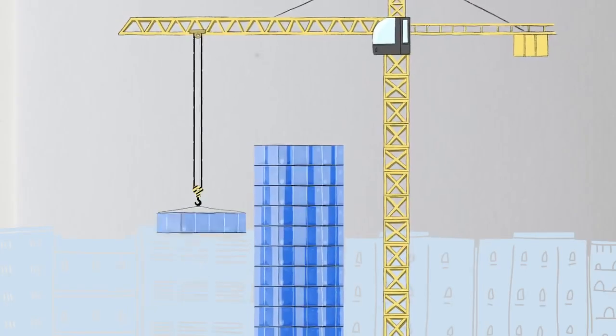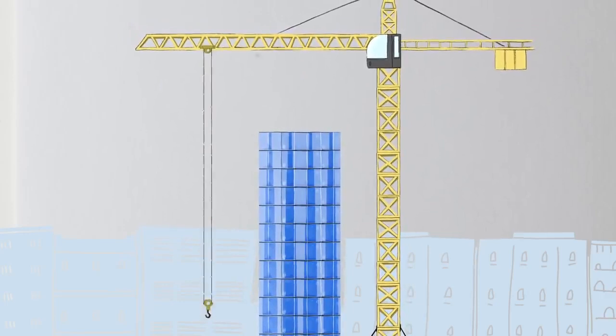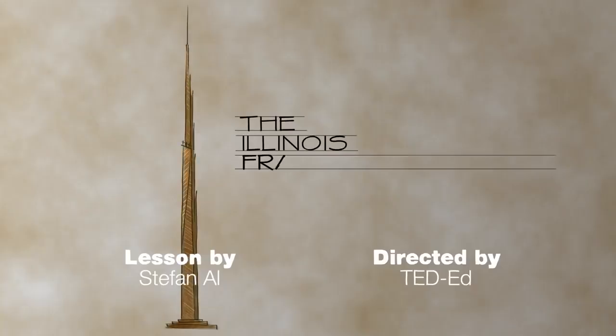How do engineers ensure that these massive structures don't come down in an earthquake? Check out this lesson and learn why it's not the sturdiest buildings, but the smartest that remain standing.